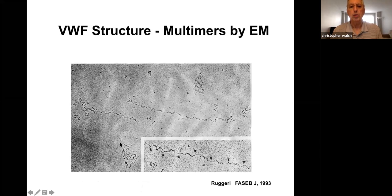This is to show you the structure by electron microscopy of one of these multimers that's shown here. These arrows are basically these dimers, and they're just all linked up, and you have to use a special microscope to see this, but it just shows you how actually big and spread out this protein is, and that's the point of this slide, to show you that all these little pieces are all hooked together to form this long chain, and each part of it has a function to bind to different things.